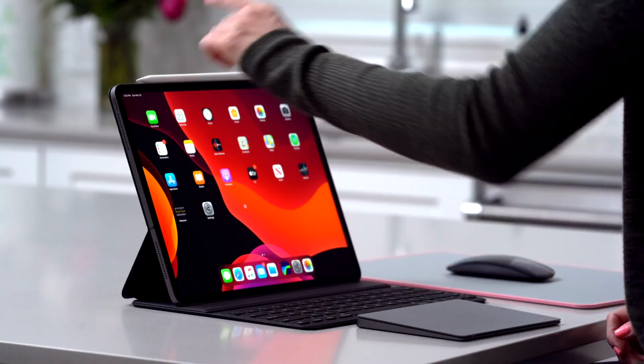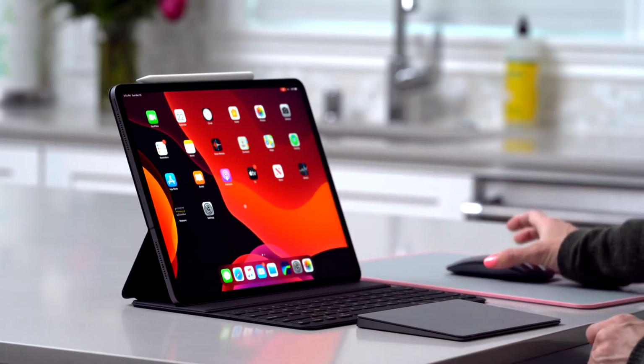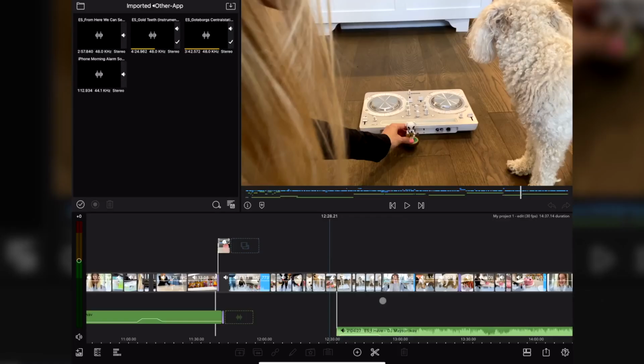So here I wanted to show you guys my LumaFusion workflow. There are 5 different ways that I've been interacting. I've been using the Apple Pencil, you can touch the screen, you can use keyboard shortcut keys, and you can use the trackpad and also the Magic Mouse. I haven't used the Magic Mouse as much, but as an example to show that it does work, I'm opening up LumaFusion and you can use it just like you normally would. I can click on things.